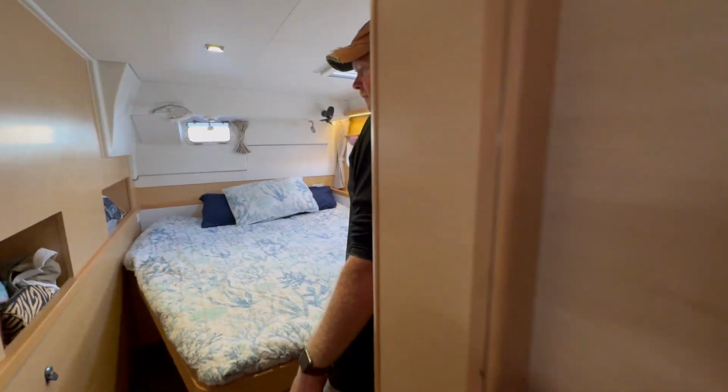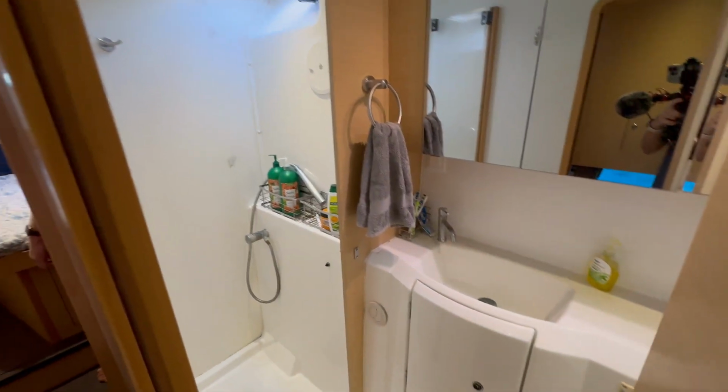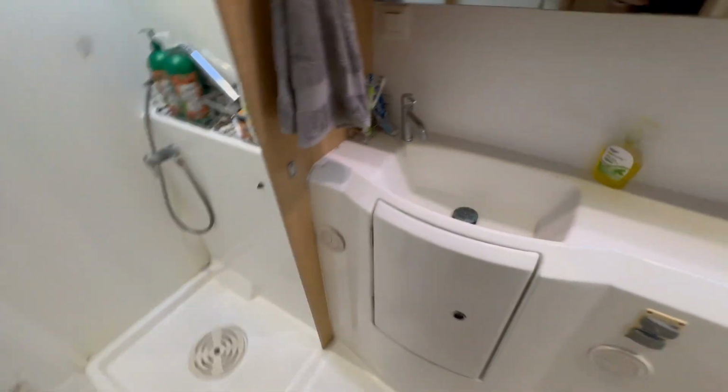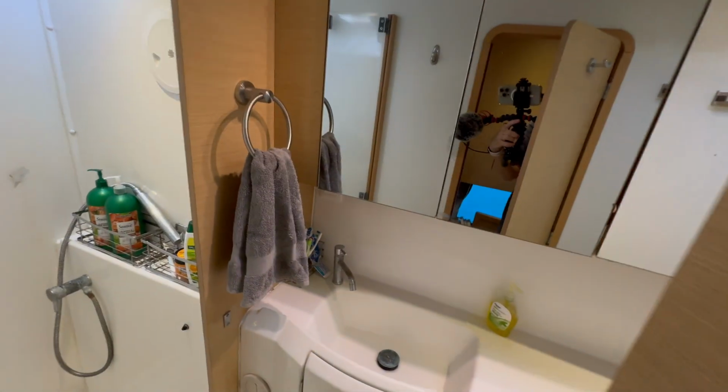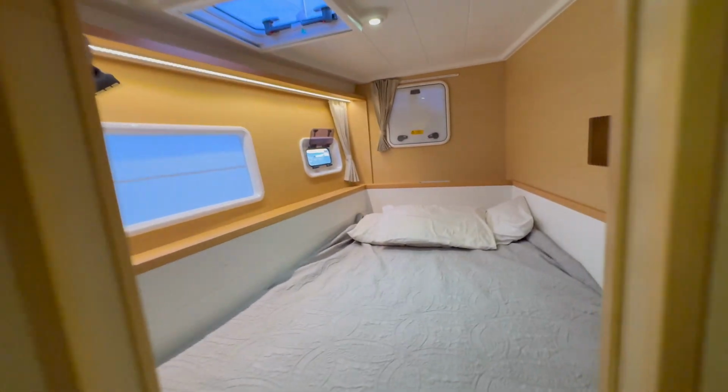Over on this side, we also have a bathroom, and it's the same as the starboard side. Shower, sink, toilet. It's enough room for us. We like it. And then the forward port cabin.